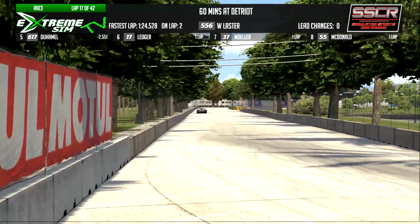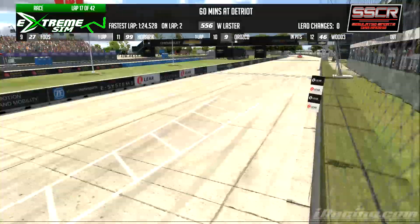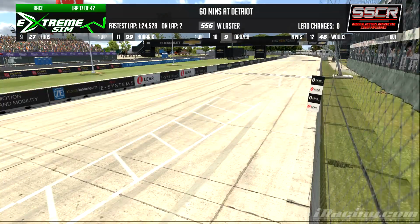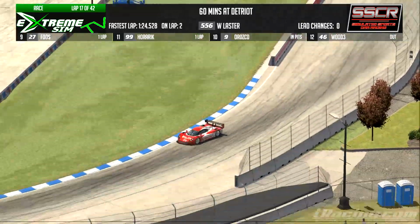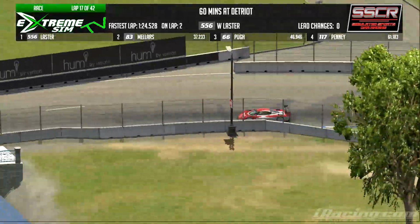Just hard to control these cars around this tight street circuit. He heads by pit road to go by the start finish line once again, off into turn number one, going through, headed towards 2 and 3.